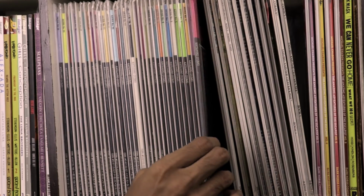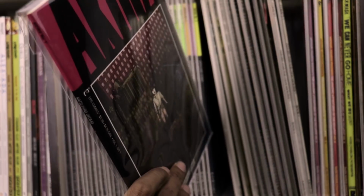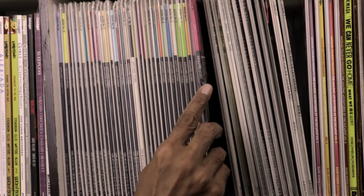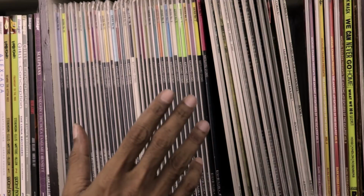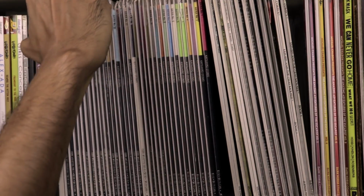Here in the second part of the second shelf, we have more single issues, including Akira, brought out by Marvel Comics under their Epic Comics imprint. And these are the color, left to right, Western styled version of Akira. I have almost all of them.